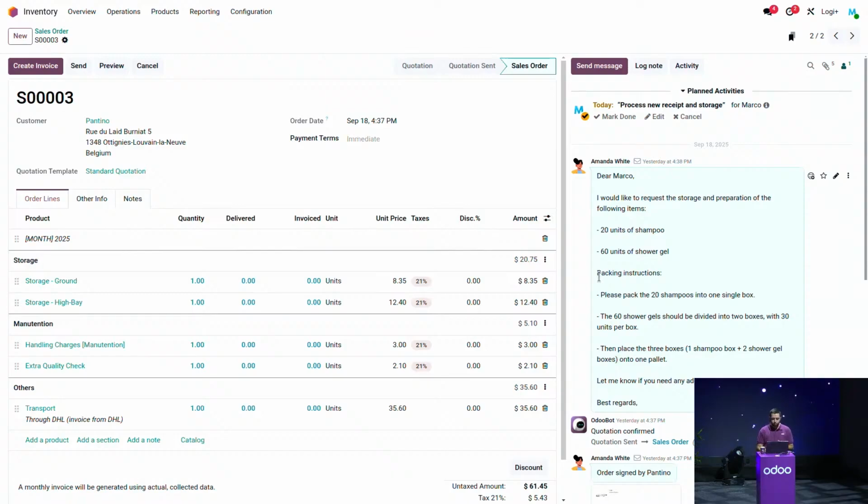And she's giving me also packing instructions. Please pack the 20 shampoos into 1 single box. Then the 60 shower gels should be divided in 2 different boxes, each one with 30 units. And then place these 3 boxes into 1 single pallet. Okay. So let's check how we can do that.